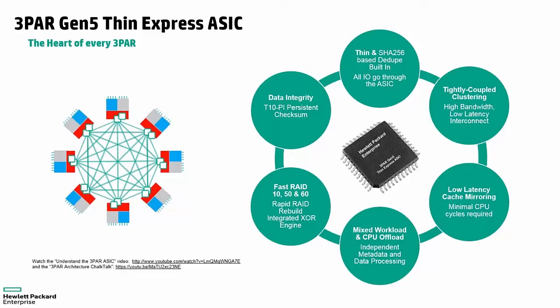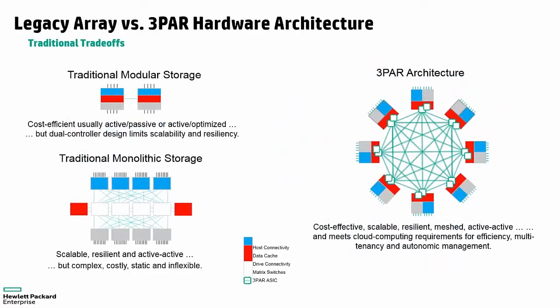The other thing about an ASIC is that it can maintain performance under load. When you look at a CPU-based system, which is the vast majority of my competitors, the CPU-based system has a performance curve that's bell-shaped. As you saturate that CPU and you throw more workload at it, the performance will actually drop. In an ASIC, when you saturate it and you throw more workload at it, it'll maintain that aggregate performance. And really, it is an architecture difference.